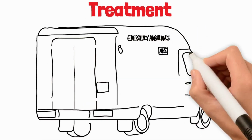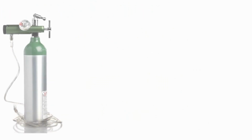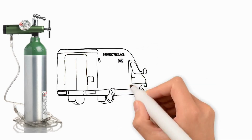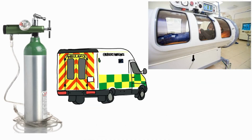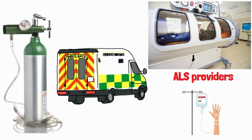In regards to treatment, you should provide supportive care and rapidly transport them to the hospital. In many cases, the supportive care will include high-flow oxygen administration, and they should be specifically transported to a hospital that has a hyperbaric oxygen therapy chamber. ALS providers may be able to initiate IV access and administer additional treatments if indicated.